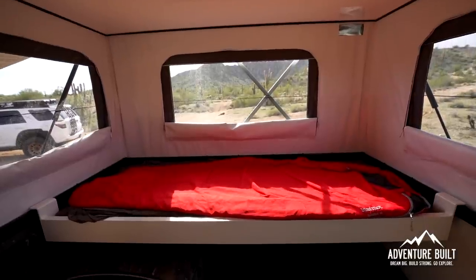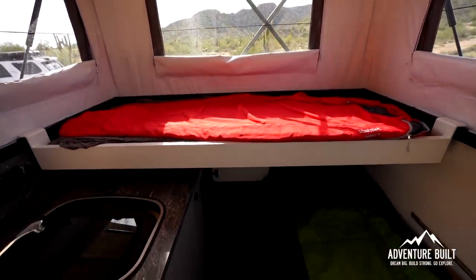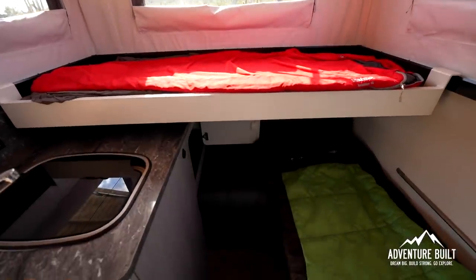Also, lots of light. With all the windows and everything, we've got tons of light and ventilation. We also have a Sirocco fan, which is really cool. Can spin in any direction to put air where you need it.